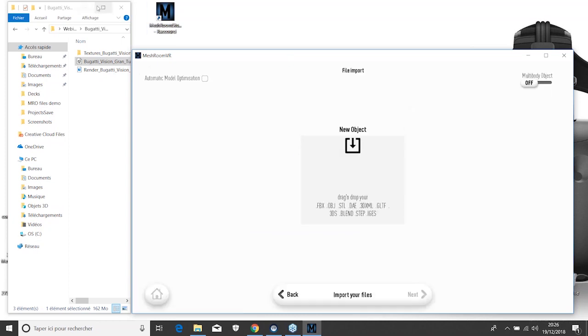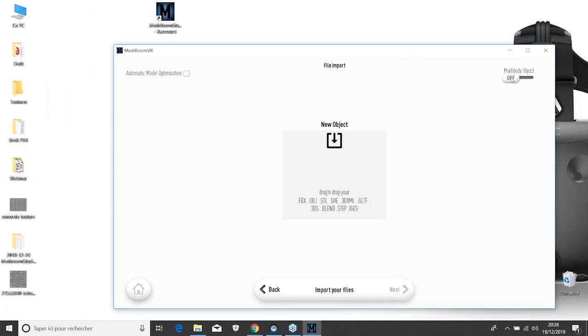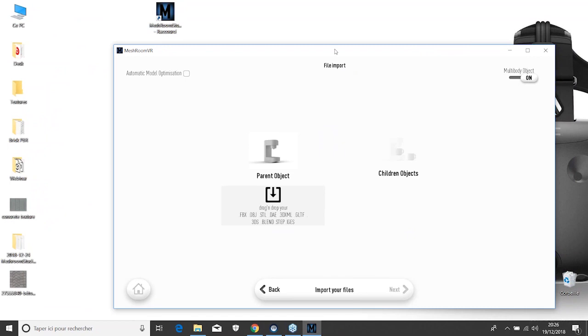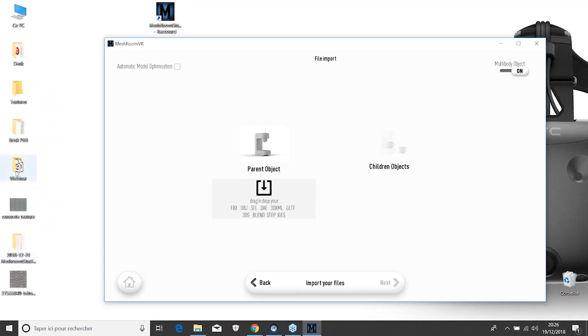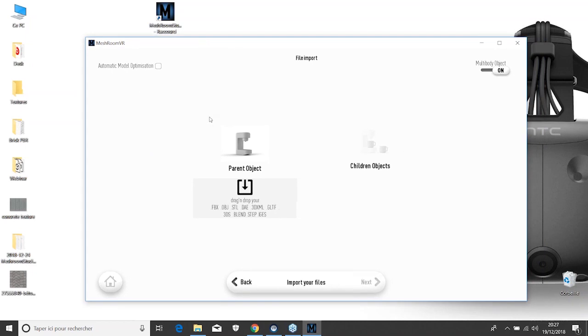So create a new project, another one, and let's see what happens when I hit this multi-body object. This is very interesting because the multi-body object allows you to import several parts separately.